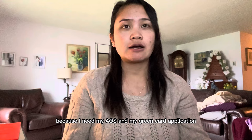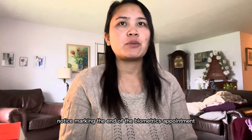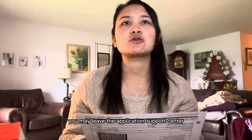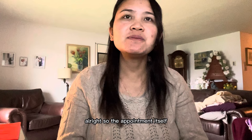Now, once the biometrics screening is done, the biometric officer will stamp your appointment notice marking the end of the biometrics appointment. The biometric officer will then return your valid ID and your stamped appointment notice, Form I-797C, and you may leave the application support center. So it's like this. After it's done, they will stamp it here in red, the original copy of it.